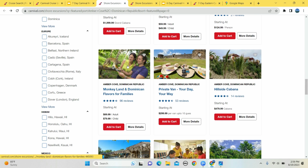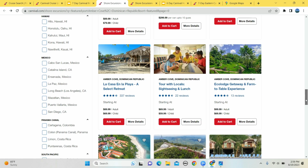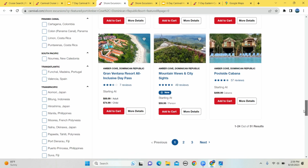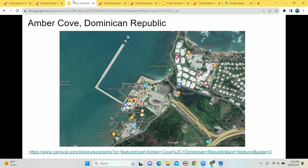So, all right. Then, yep, zip lining was a lot of fun. Monkey Land. We did Monkey Land in Puerto Plata on the other side of the island. A lot of fun. Always fun to do monkeys. Just be careful. They're not potty trained. And that is the Dominican Republic. There are 3 pages of that, but you get the general gist.